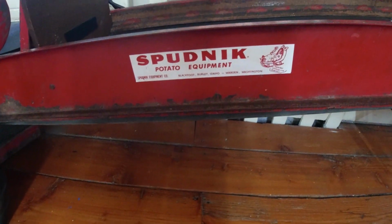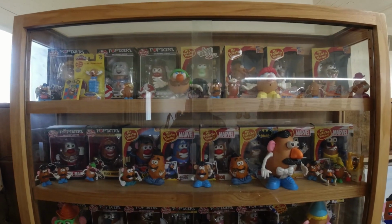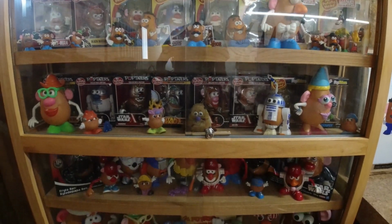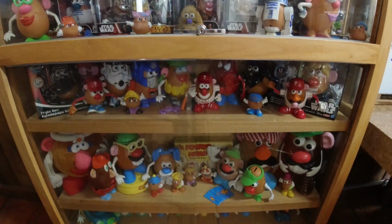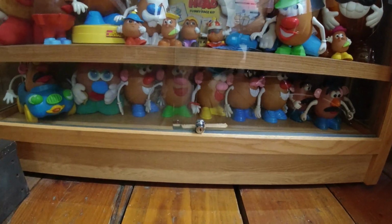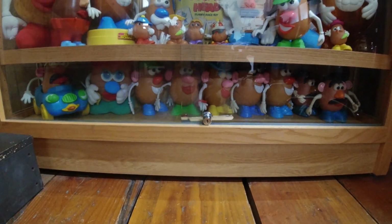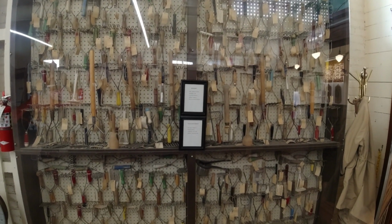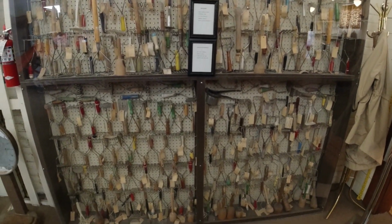And the Spudnik equipment was named during the times of the space wars, I guess, between America and Russia, and Sputnik was kind of their idea behind changing it to Spudnik. It was a good time.